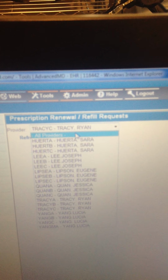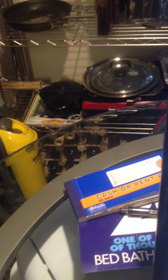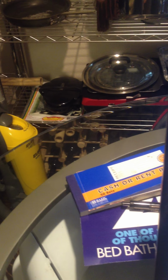So this is how I search every time: I go to all providers, and then I hit this button, refresh. Now I'm going to turn away because it's going to have patient information on it that I'm going to have to cover up for a second. So I'm going to click on this blue bar right here, and it's going to give me the patient information. So excuse me while I wait for that to come up. There we go. Now I'm covering up the patient information. Please enjoy my lovely kitchen in the meantime.